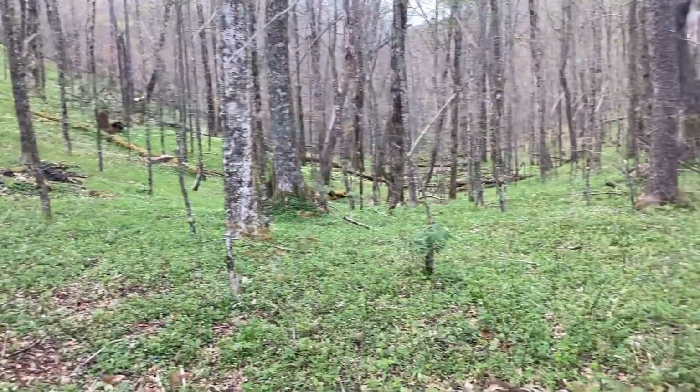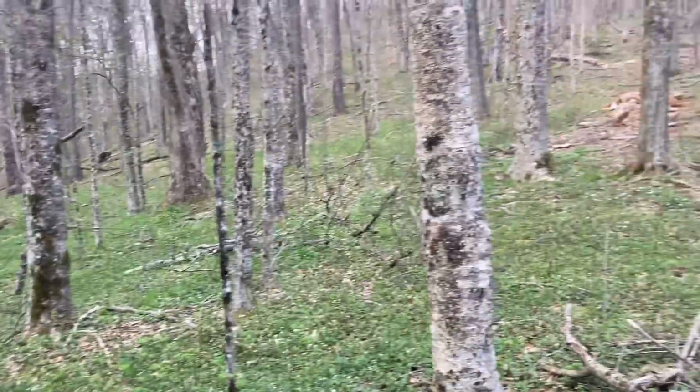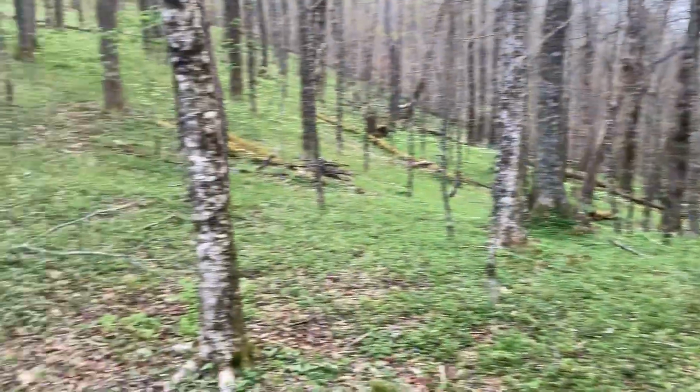The whole time we've been in the Smokies, all I've wanted is to see a bear. And I keep looking around and trying to see if there's one. There's so many dead logs around that look like bears.